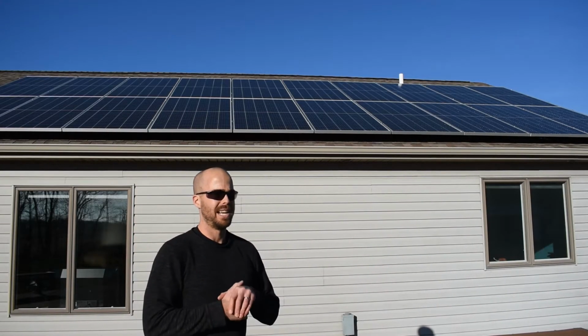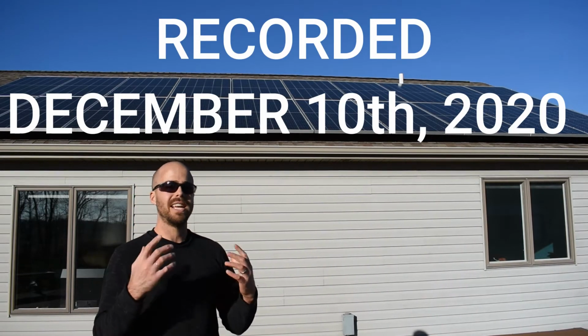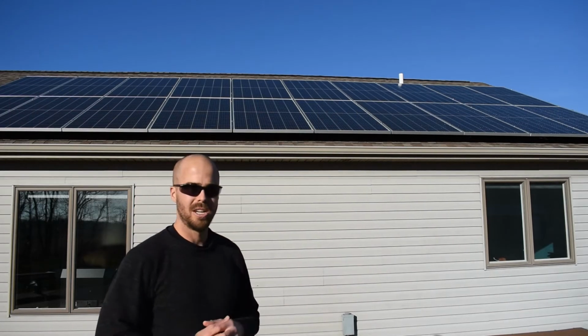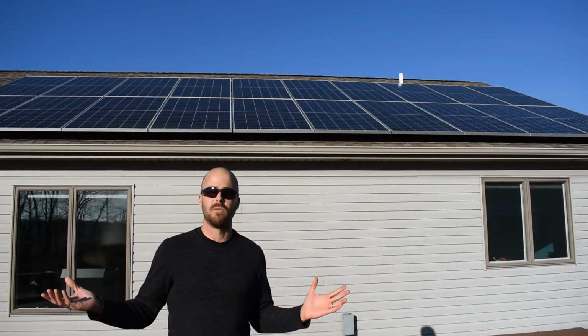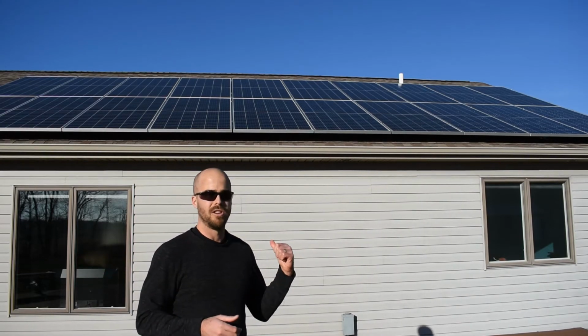I really wasn't planning on talking about this today because the system's not on yet, and I'm really antsy. All they have to do is come out and switch out the meters. Getting some good sun on those panels, but they're not generating anything for me because it's not turned on yet. You just gotta be patient. I'm gonna have this system hopefully for at least 20 years.